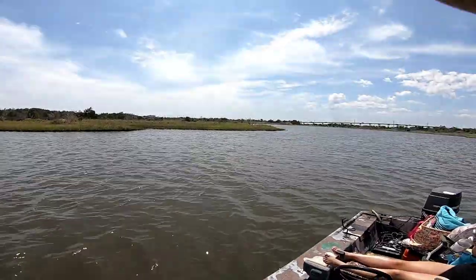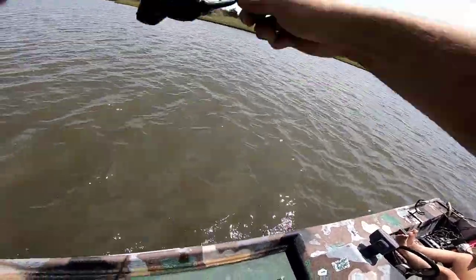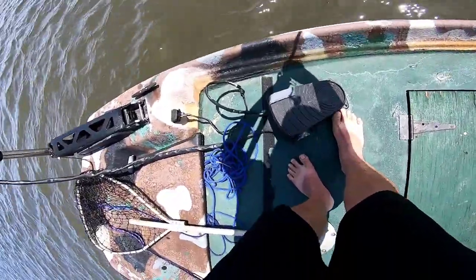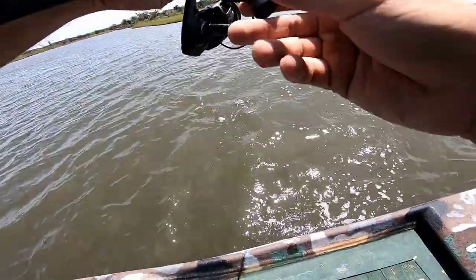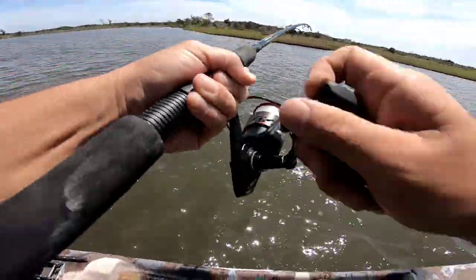Woo! Come on in. Do you wanna bring him in? No, you bring him. He's running right to the boat. Come right to the boat. That might be a red drum. Right here. Oh, don't go under the anchor. Oh, it's a big red drum. Holy cow. Got him, guys. Got him. Thank goodness. Woohoo! Still in the mood to fight, huh, little guy?